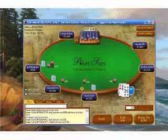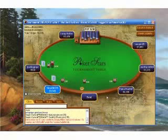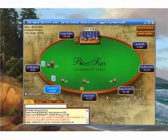I'm in the chip lead position. I could do just about anything. At this point, I decided to go ahead and fold it. No reason to engage needlessly. I mean, if he's got pocket aces or pocket kings, there's just no reason, with me being in the chip lead position, to take that kind of risk right now.